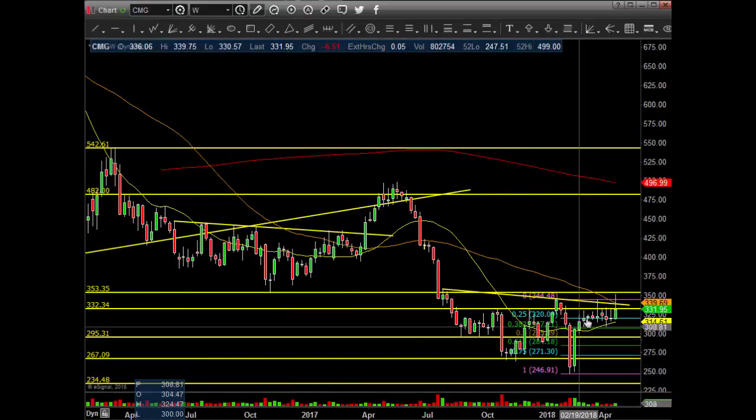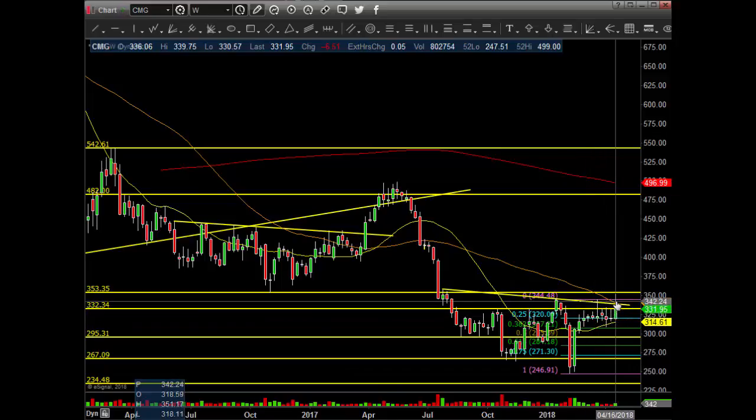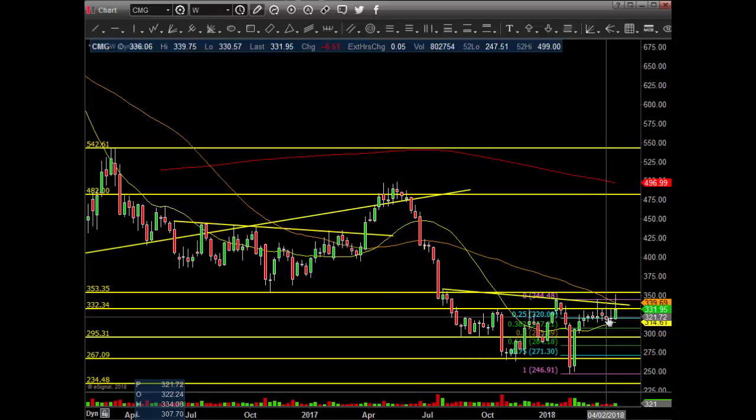So CMG, guys, weekly chart. Great chart. But remember, we talked about the 50 MA. We talked about this trend line. See how each time it kissed it, came back and closed. Tried to go up, came back and closed. Tried to go up, came back and closed. This is great resistance right here.